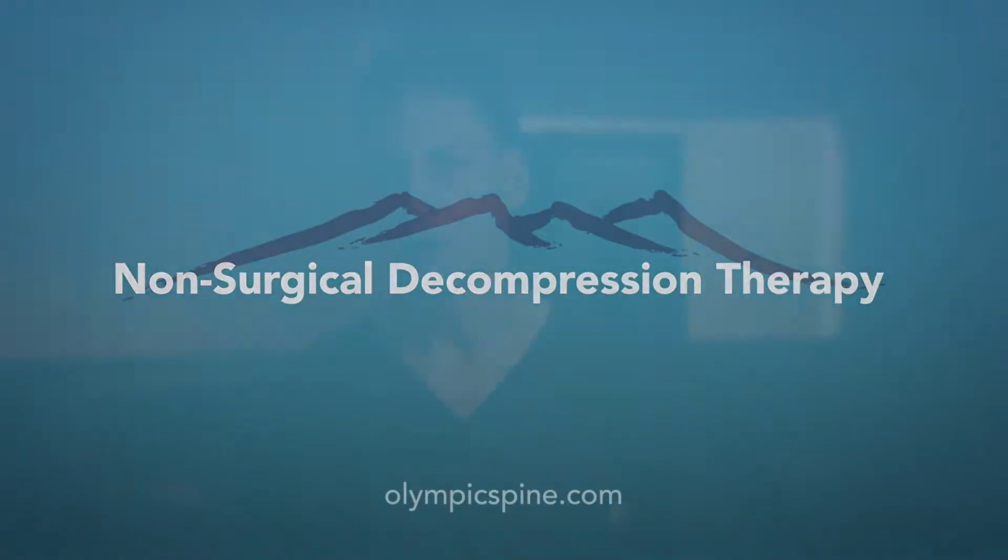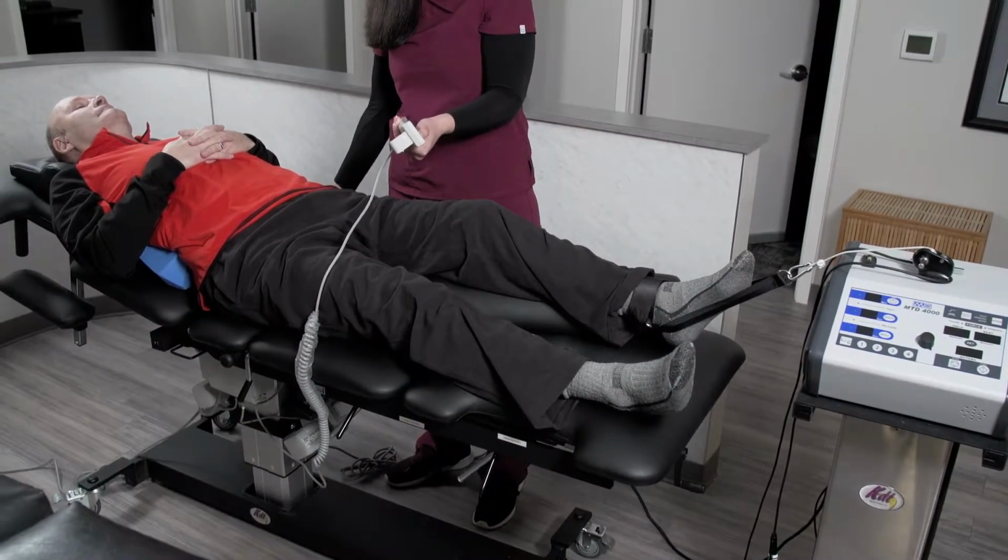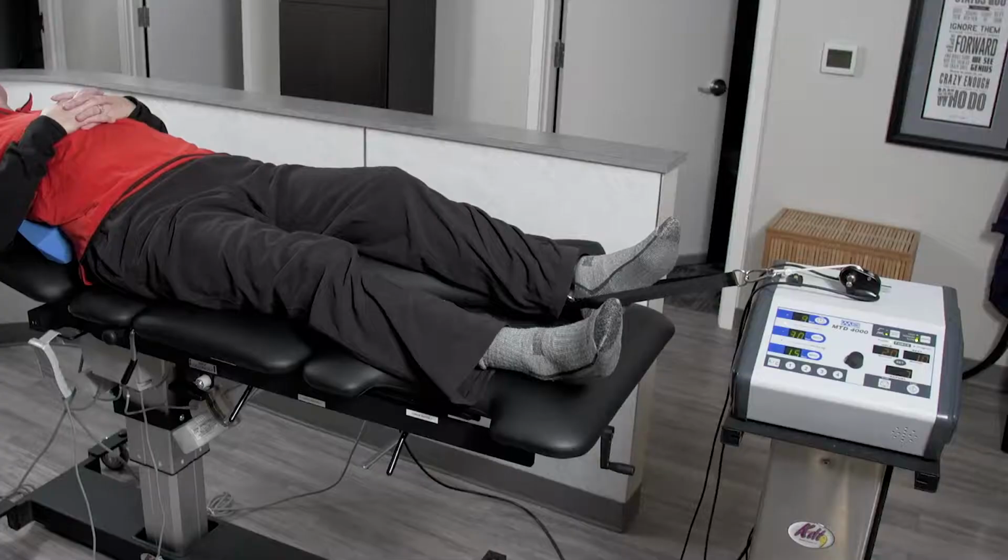Non-surgical decompression therapy. Although decompression therapy is best known for treating back and neck problems due to herniated or degenerative discs, it also can be highly effective for chronic joint pain conditions. Knee and hip pain, as well as hand or arm pain due to carpal tunnel syndrome, can benefit from non-surgical decompression. These joints are similar.